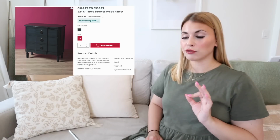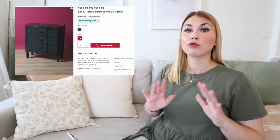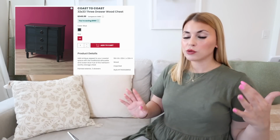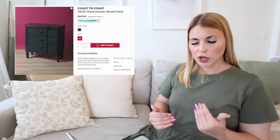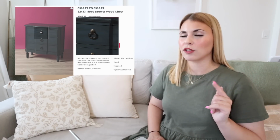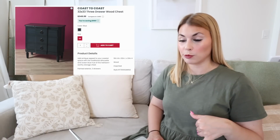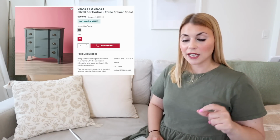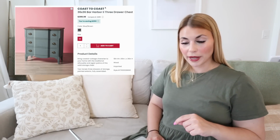The first one is this 3-drawer wood chest. I think this would be a really beautiful oversized nightstand. They have this one in a couple different colors. This one is a blue black tone. It's gorgeous, and I do think it would look really pretty if you spray painted the hardware gold. I think gold pops really beautifully off of blue, so I love this one. This one is $350.